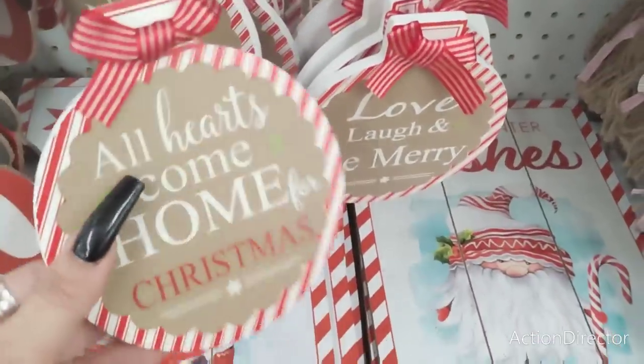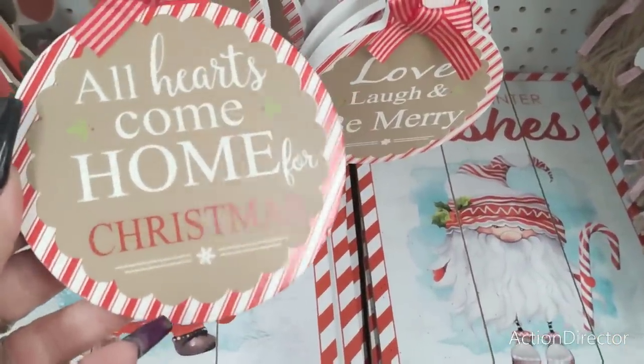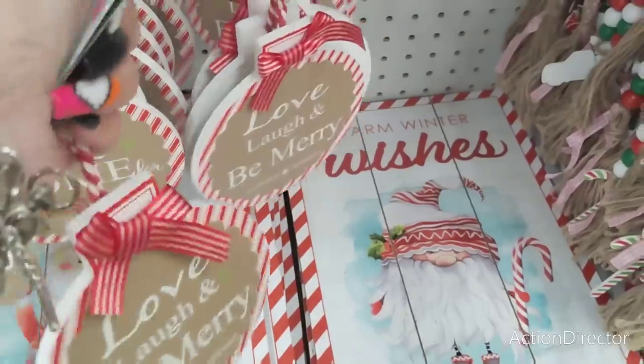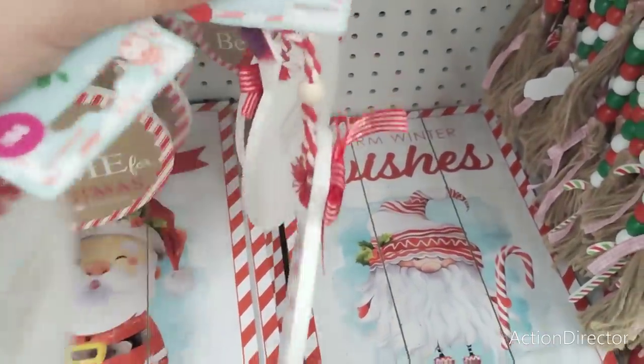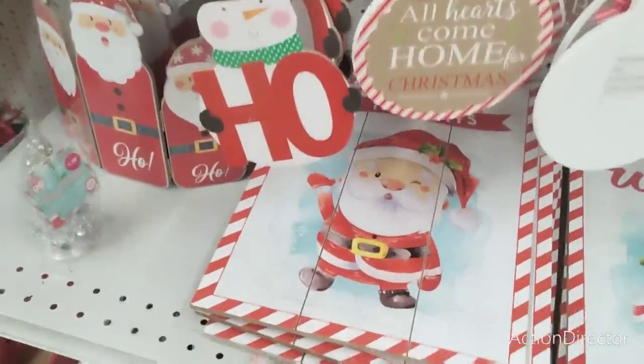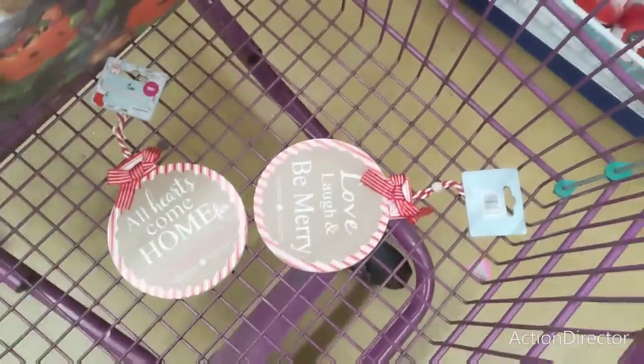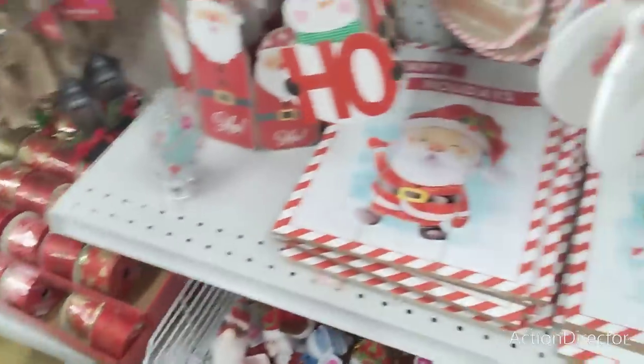For 99 cents. This will go really well with my motif. It was just gingerbread and red and white peppermint. So I'm gonna get a couple. Super cute for just 99 cents and totally worth it. So definitely All Hearts Come Home for Christmas. That is super cute. Love, laugh, and be merry. I will fit those in my motif.